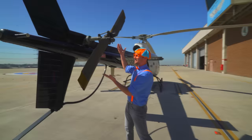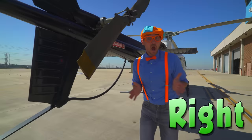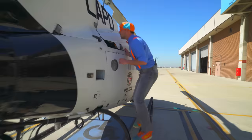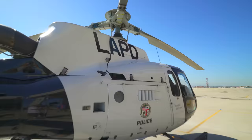And right here, this is the tail rotor. The tail rotor is what controls the helicopter's spin from going left and right. Whoa! So this is the rear tail rotor. I didn't tell you about the main rotor. Come on. Wow! See up there? That's where the helicopter produces all of its lift from. Helicopters are so cool.